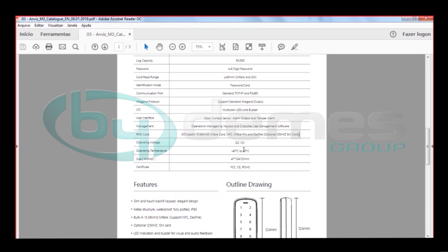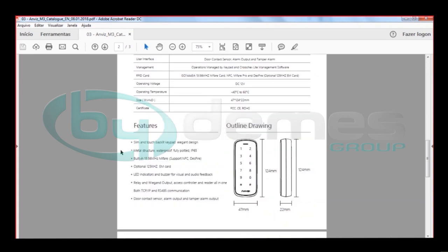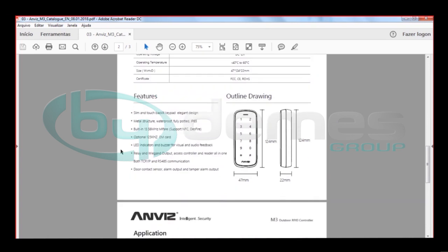It's a 12-volt device. For all the access control devices we suggest using 12 volts, otherwise it won't work well. No more than this, no less.